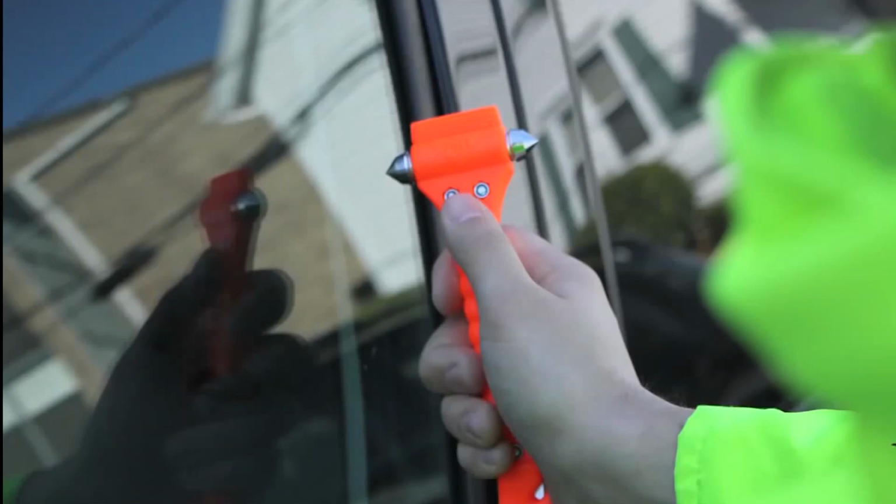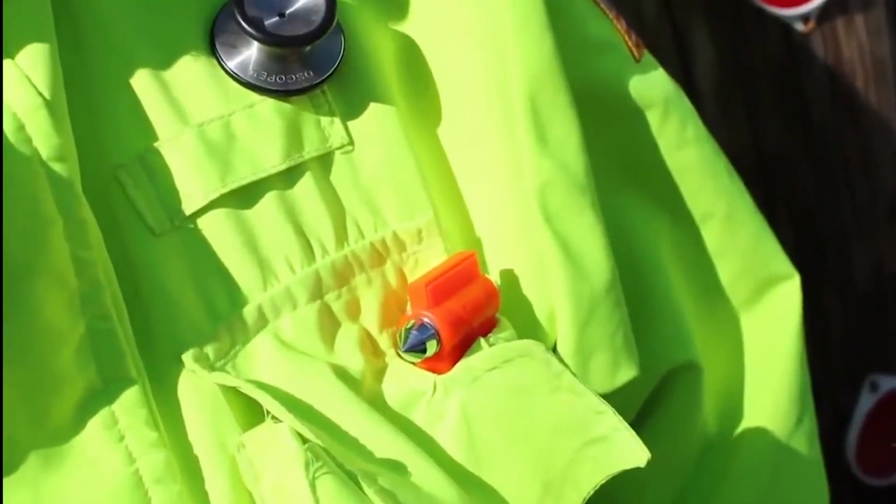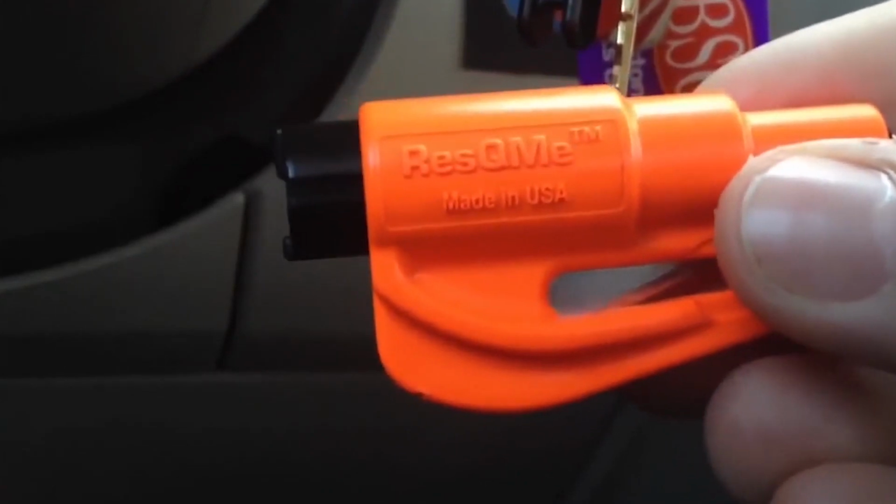Save your life with Reskmay's Seat Belt Cutter Window Breaker Tool. Made in the USA, this 2-in-1 safety and survival tool allows you to cut a jammed seatbelt and break a side window in your car.